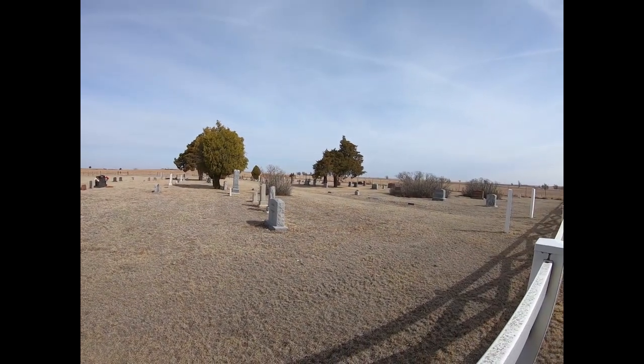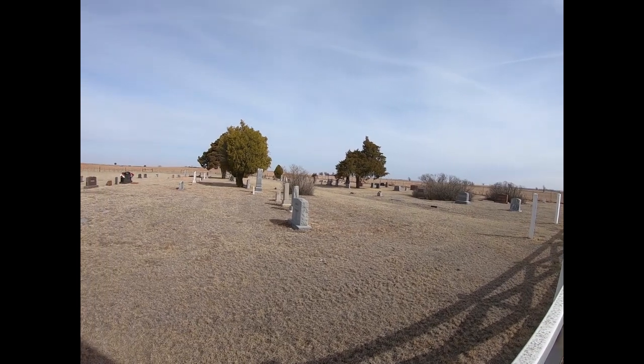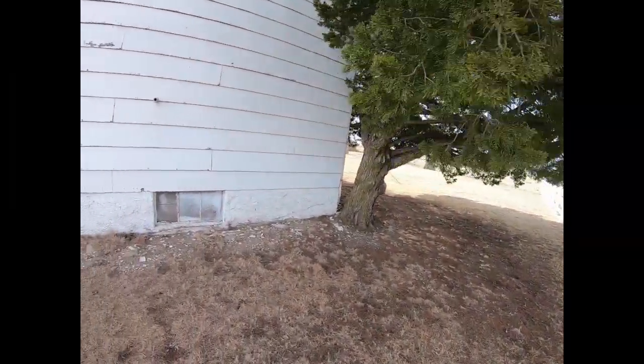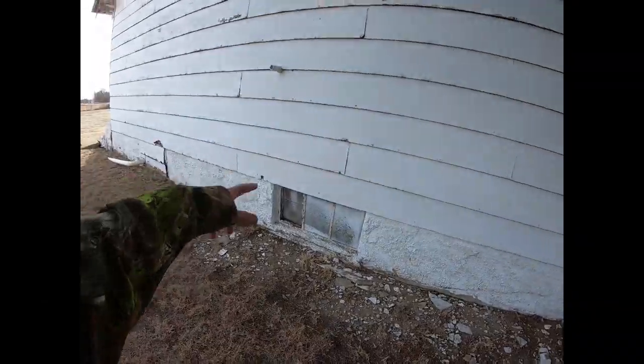I thought this was an older cemetery. I think some of the graves are extremely old, and then obviously some of them aren't. I'm not going to walk through there and get a real close view. I came out here for this church. It looks like at one point they tried to seal it up.